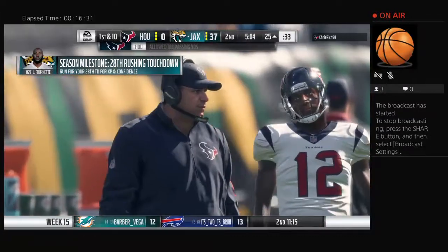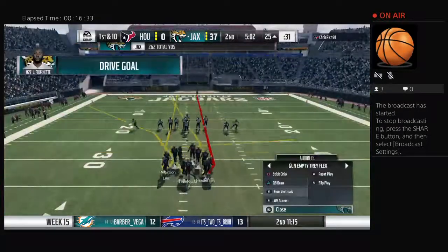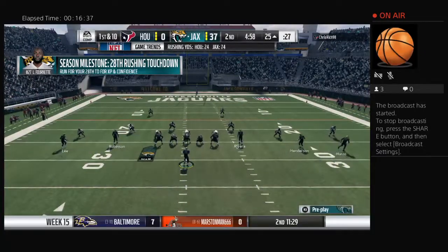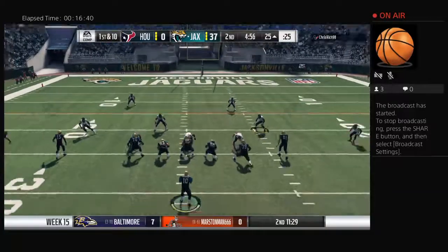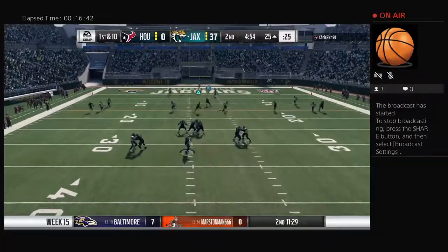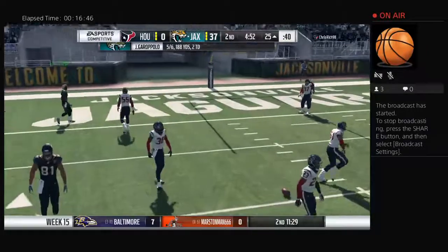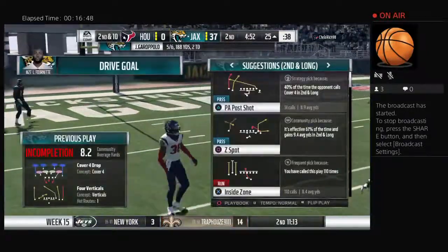Great patience in the pocket. Of course, it's easy to be patient when the protection's good, and it was. Yeah, you've got to pat those guys on the helmet and say thanks because they gave him plenty of time to stay back there, survey the field, go through the reads that he wanted to, and deliver the ball accurately. That was really well executed.